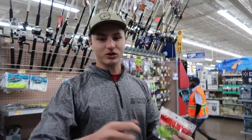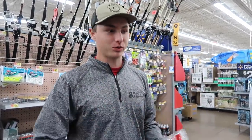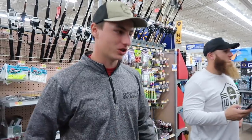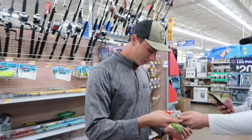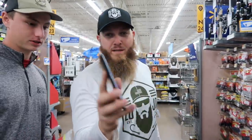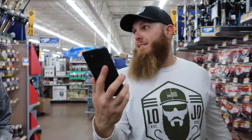The really cool thing about the tail is that you can reel it really fast and it has a great action, but you can also slow it down and hop it on the bottom. So it's basically a moving bait and a finesse bait in one. That's why I love the speedworm so much. I like that. We've only spent $6 so far, so we still got $19.